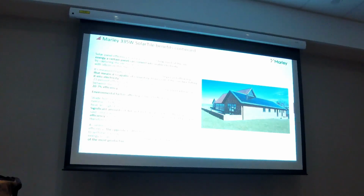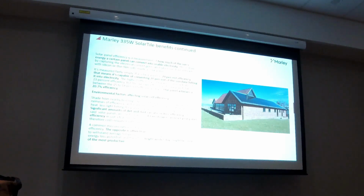The efficiency of a panel is a really, really simple calculation. Now people say, oh, how do you work it out? If a panel is 20% efficient, 20% of the sunlight that hits it will be turned into usable electricity. As simple as that. Now, on average in the UK, panels are 15 to 18%. So most of our competitors are in that range. Now we're pushing 21% with our panel, and our new one's going to be above that.